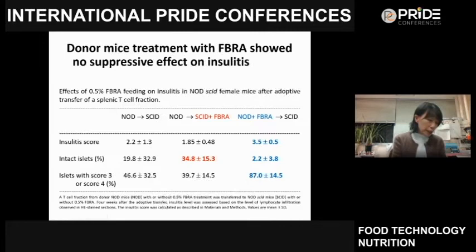These results support that fibrillar might suppress the onset of diabetes through keeping an enough number of intact islets in pancreas, not through inhibiting the step of islet-specific T cell activation.